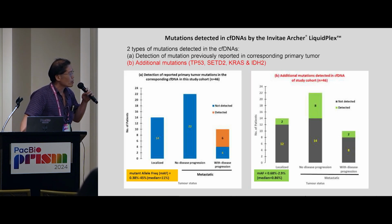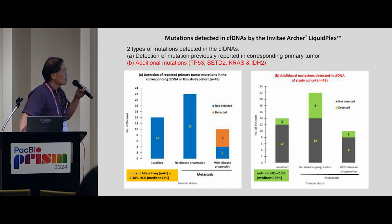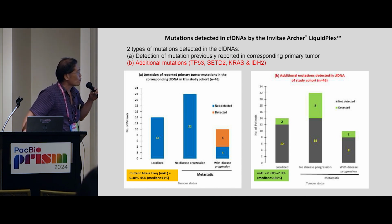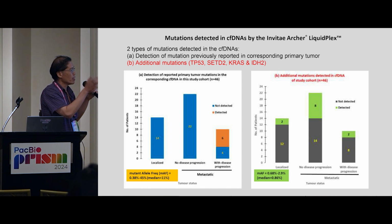So what are the kind of mutations that we are able to detect using this platform? First of all, many of the data that we have of known KIT mutation from the corresponding primary tumors are based on Sanger. So we only have Sanger-seq for the KIT or the PDGFRA because they are the ones that are druggable. And to be honest, they are the ones that define this disease.